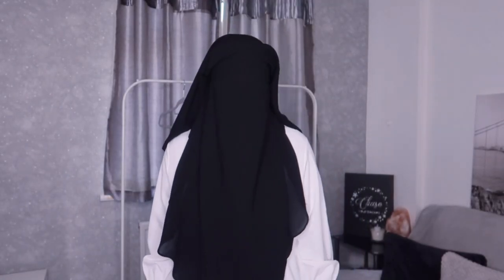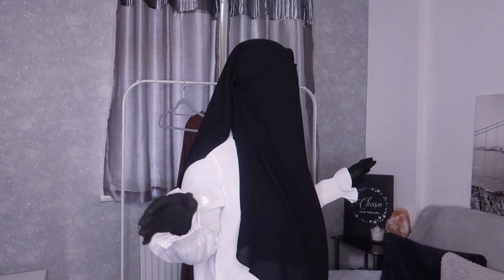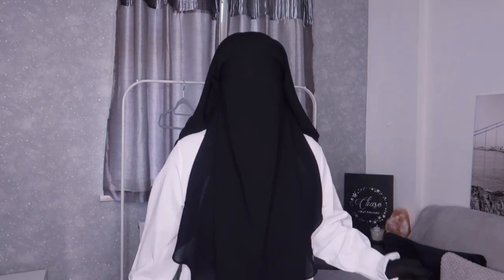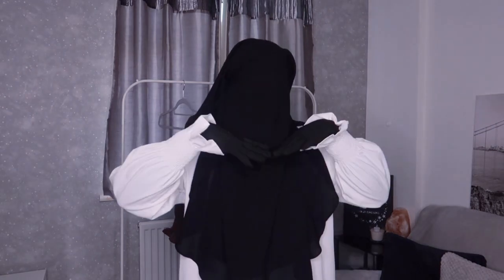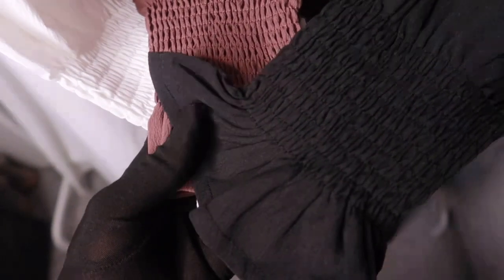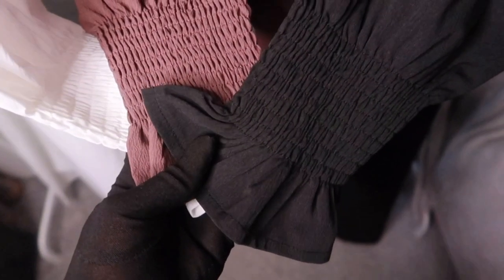So guys, this is the first Abaya. It's all white. Oh my gosh, it's giving Naka vibes. It's so nice. I'm so obsessed with the sleeves. Let's take a minute to love these bell sleeves. And for £12.90, it's so beautiful, alhamdulillah.